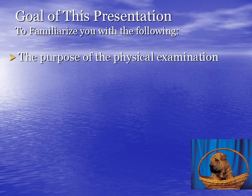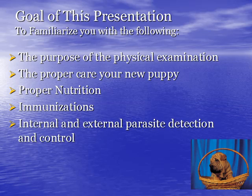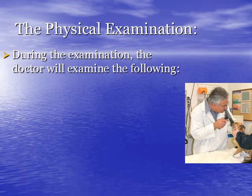The goal of this presentation is to familiarize you with the following: the purpose of the physical exam, proper care and feeding of your new puppy, nutrition, immunizations, internal and external parasite detection and control, sterilization, and our puppy health care program. The physical examination forms the cornerstone of good health.